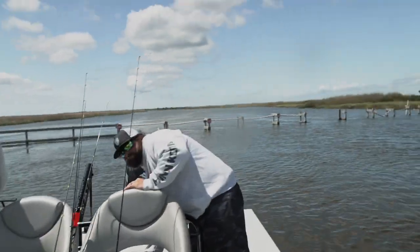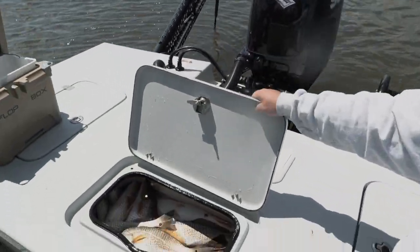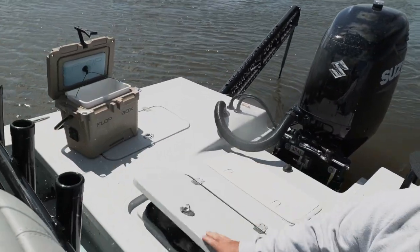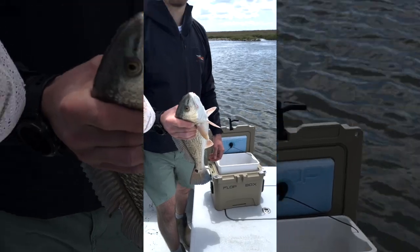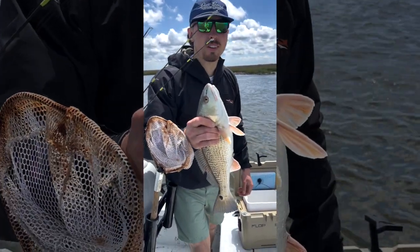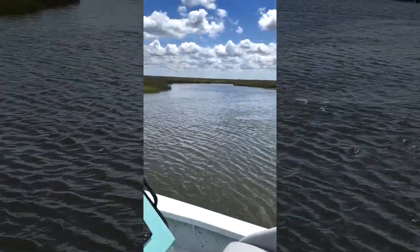Let's see if we can pick up four more. What do we think, man? It's just what we wanted. Heck yeah. Box full. We're 24 for the box. We need one more. Redfish limit and Ben's hooked up right now. 25, Ben.